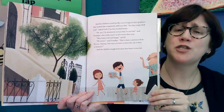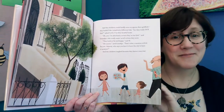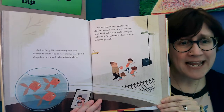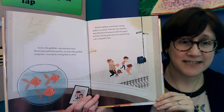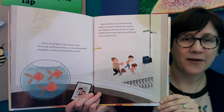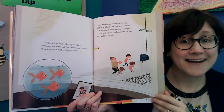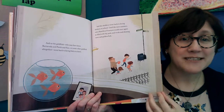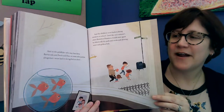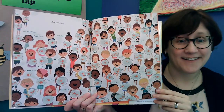Anyway, who says you have to leave the city to have a vacation?" And the children laughed because they knew it was true. And so the goldfish, who may have been Barracuda, Patch, and Fiss, or some other goldfish altogether, went back to being fish in a bowl. And the children went back to being children in school, until the next summer, when Hamilton Fountain would once again be filled with lily pads and reeds and shining water and golden fish. And children.